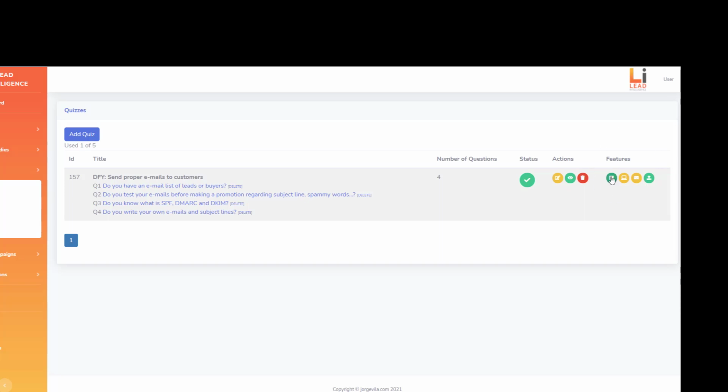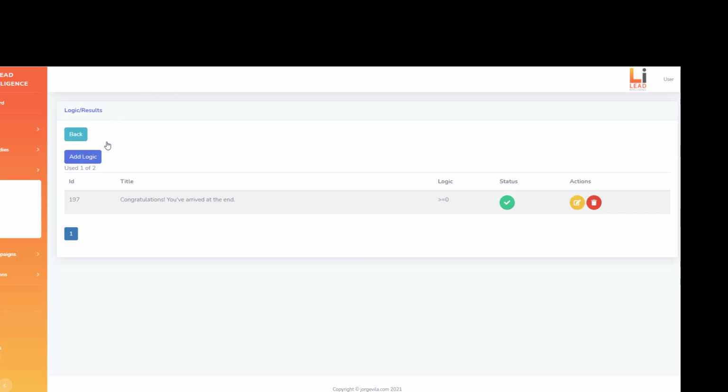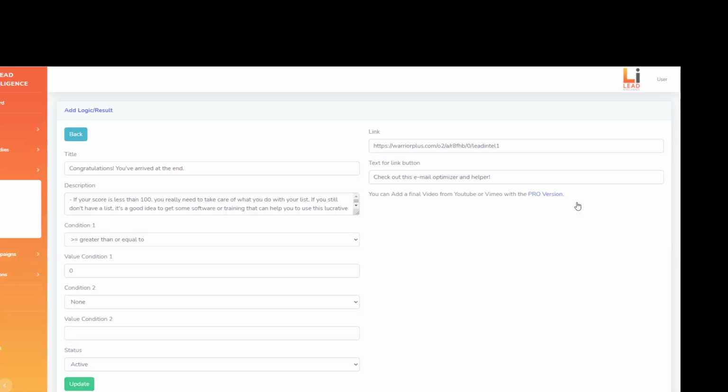One of the features that's worthy of noting here is this particular button that says edit logic. Now the logic is something that looks like this. If you're familiar with maths, you'll know what it is. If you're not too well acquainted with what that means, it's greater than or equal to 0. So if you get an answer that's greater than or equal to 0, you've got to the end. That's the end point. You can in fact edit that if you wish. It says congratulations, you've arrived at the end. This is at the end of the quiz.